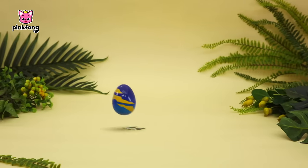I thought I left them right there, right in front of the tallest tree. Where could they be? Is it here? Or over there? Mommy Protoceratops was looking for her nest, but it seems like she can't find it.